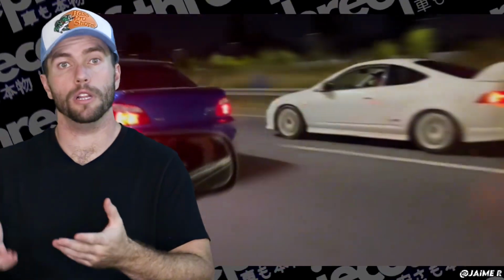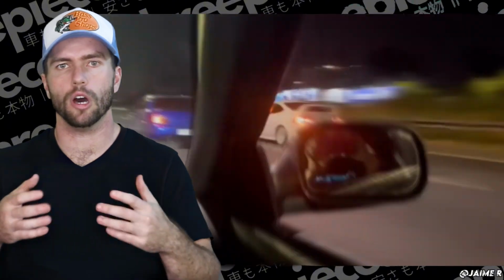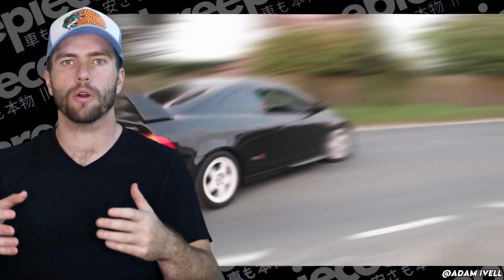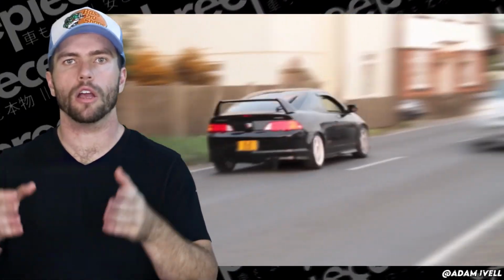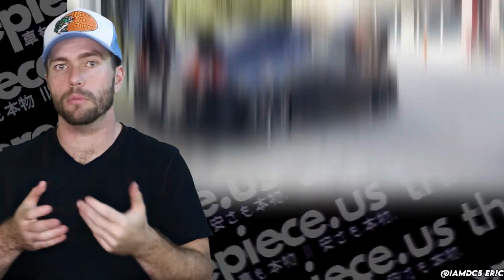Why is this engine so special, you might be asking? Well, for one, it's bulletproof. The K-Series has earned a reputation for being one of the most reliable, one of the most tunable engines Honda's ever built. You can slap a turbo on it, throw in some cams, and this thing will make 400 horsepower all day long on stock internals. It's insane for a naturally aspirated 4-banger that was never built for boost.